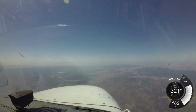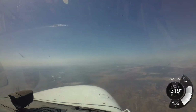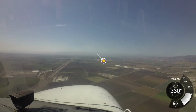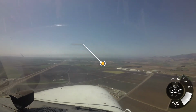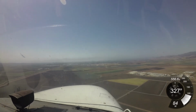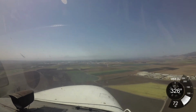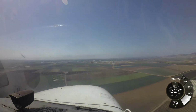Salinas Tower, Skyhawk 23841, currently 10 miles southeast of the airport. I'd like to do a touch and go, then head over to Monterey. We have information X-ray. There's the airport, straight ahead. 841, make sure to enter runway 31, you're cleared touch and go. Cleared touch and go, runway 31 for 841.